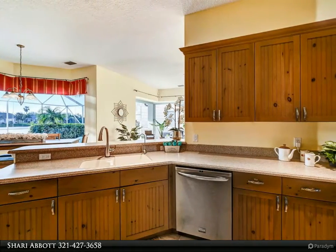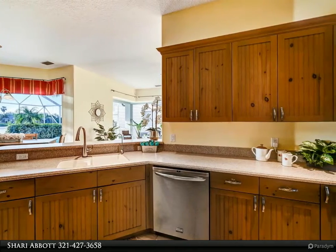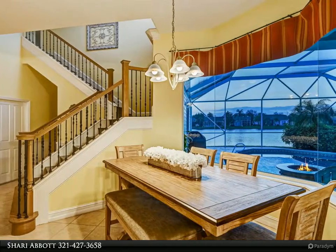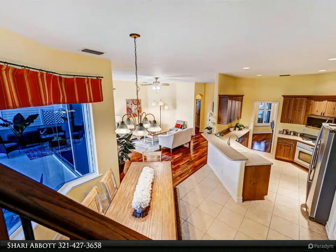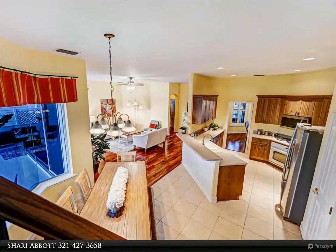Whether you are making lunch for the kids or hosting a dinner party, this kitchen is ideal. And who wouldn't want to gather at this table with such fabulous views of the pool and lake? With versatile living areas, this home is perfect for any size family.